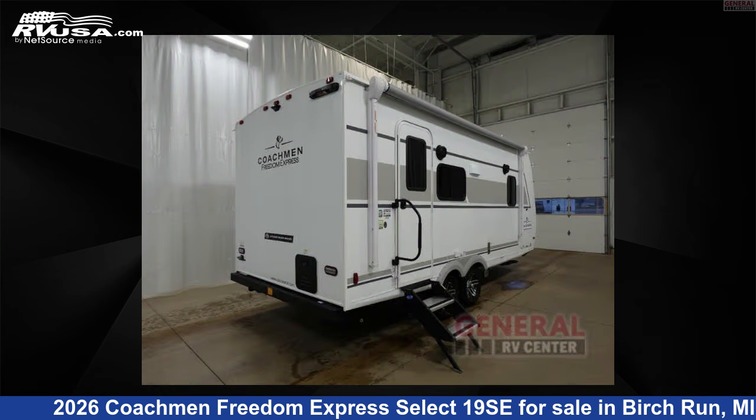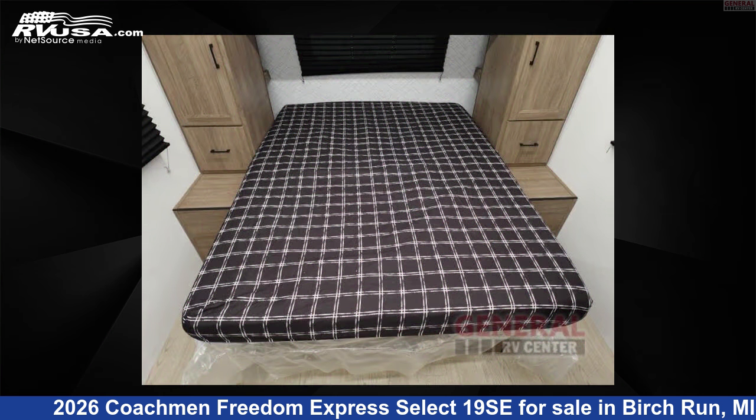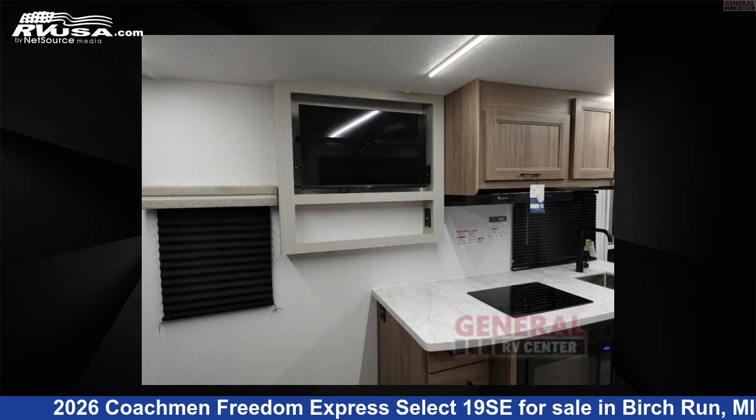This new Coachmen is 22 feet 0 inches in length and features sleeps 3, slide-out, and 52 gallons fresh water capacity. The floor plan layout of this travel trailer features front bedroom.